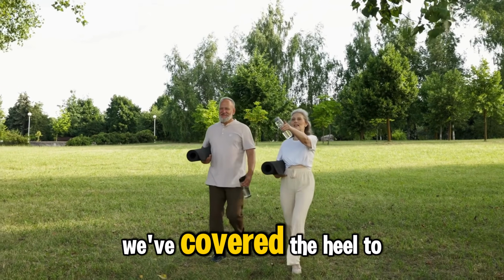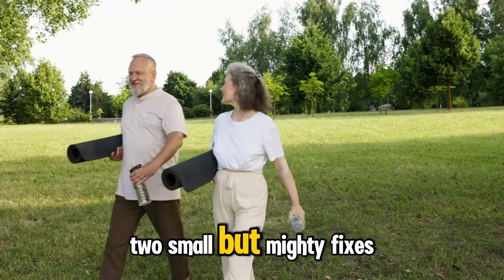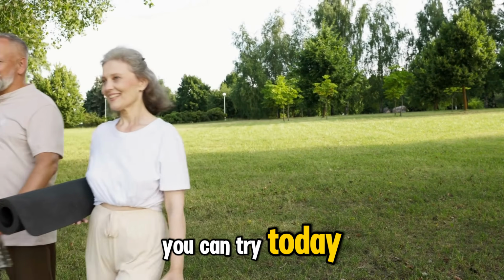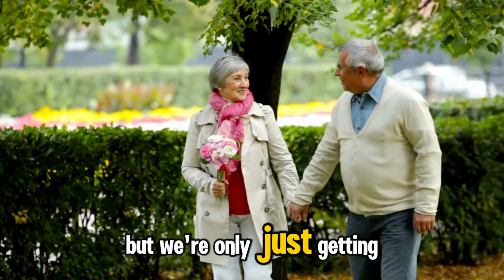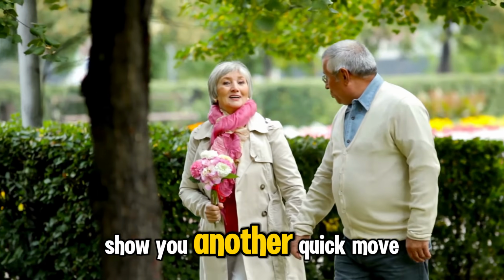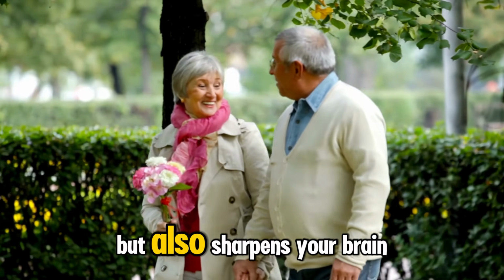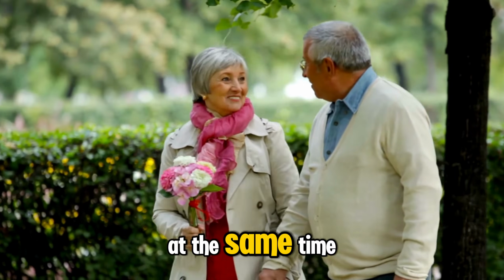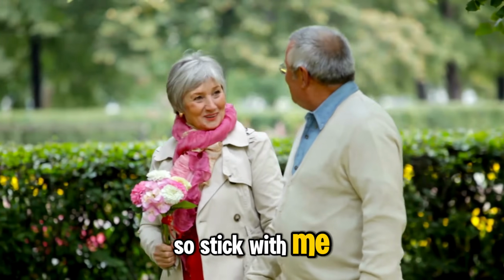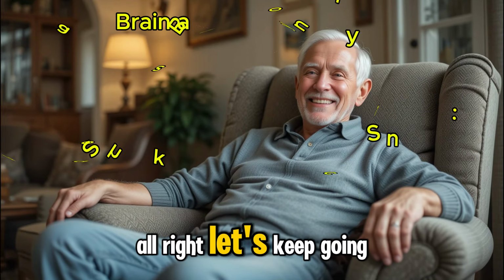Now, we've covered the heel-to-toe walk and the chair stand, 2 small but mighty fixes you can try today. But we're only just getting started. In the next part, I'll show you another quick move that doesn't just steady your body, but also sharpens your brain at the same time. So stick with me, because the next tip might surprise you. All right, let's keep going.